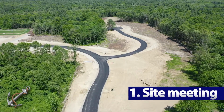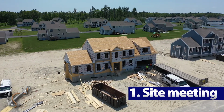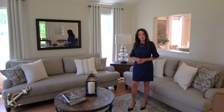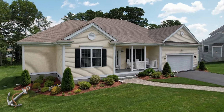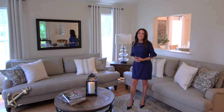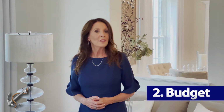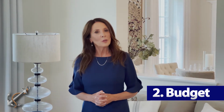So first we begin by meeting you at your lot, and we can evaluate your site to determine the best location for your new home. In addition, we will also offer suggestions about which one of our time-tested home designs would look best on your property. Step 2, we take the price of your land plus the price of your home plus the cost of all your site work and permits, and that will equal your budget.